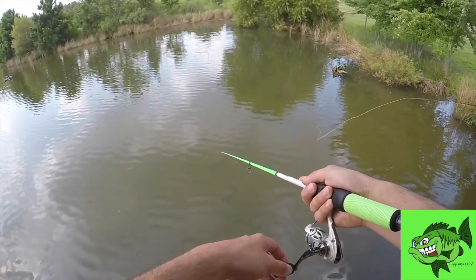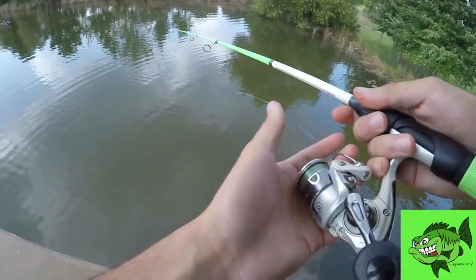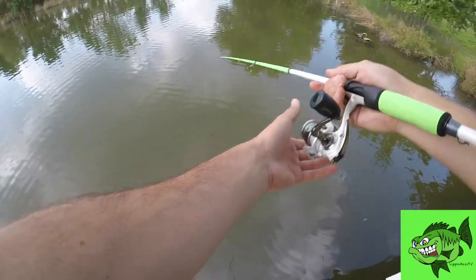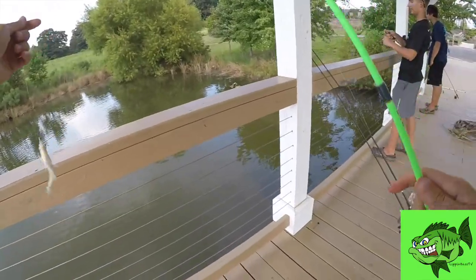I don't know what the deal is, man. They don't want this little grub. I just put on a little baby hook, y'all, on a piece of bread. They are not liking this little jig. See how they react to this. I see a big one right there. Yep, there he is. Come here, little guy.